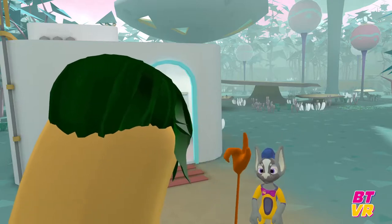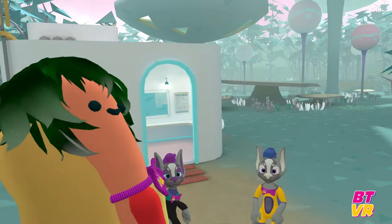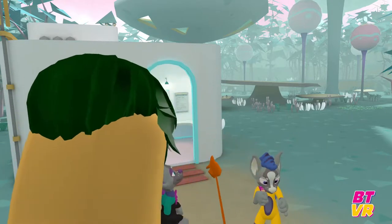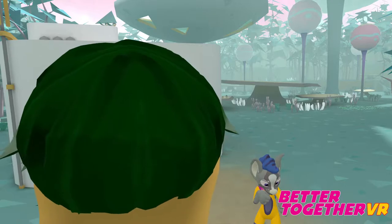John has full body and it's so fun. He just looks different. He can do so many things. Look at my hair. All right. Look at my hair. Whip my hair back and forth. I'm just going to turn my world volume down a little bit so that I can talk a bit better.